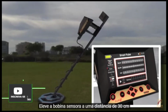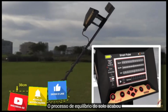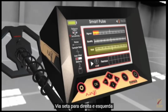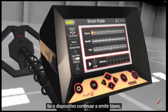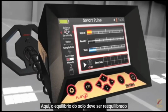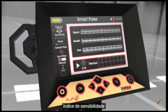Wait until the device is not making any sounds. Lift the search coil about 30 centimeters, and if the device does not make any sound, then the ground balance process is concluded. In case the signal is making a low sound, the ground balance can be fine-tuned by pressing the right and left arrows to clear the sound. If the device keeps making sound signals, then the ground balance process is not concluded yet. The ground balance process should be repeated until the device signal is stable and there is no more sound.